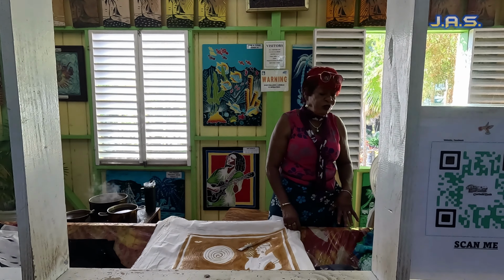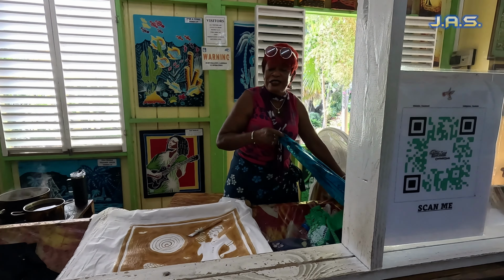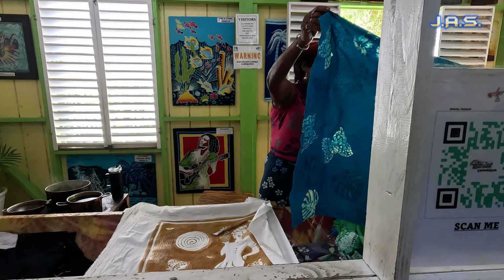When we want to still white, we take it off the frame, dip in a cold water, cut a fast dye. This has been dipped into that. White aim is very wax first.